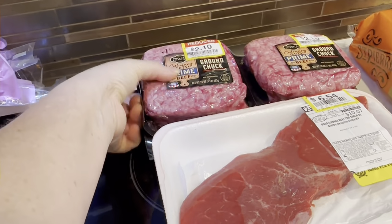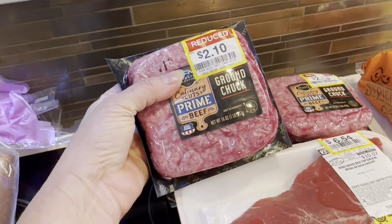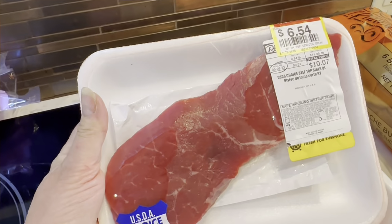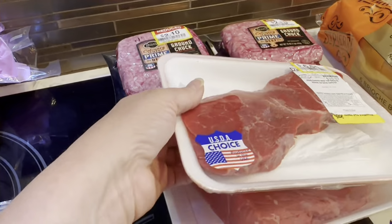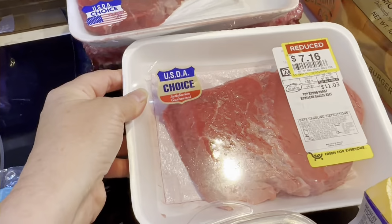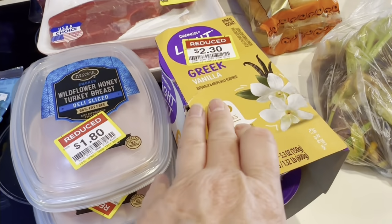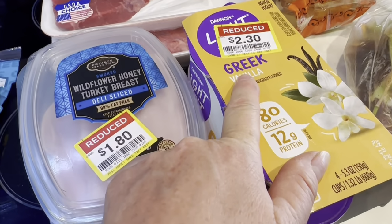I found this ground chuck and it was reduced to $2.10, but some coupons came off and it made it 10 cents each. So I got 4 packages of hamburger for 10 cents each. I got this steak for $6.54, and I'll cut that in half, and that's plenty of steak for both my husband and I. Got this little tiny roast for $7.16. This turkey was $1.80 a package. This Greek vanilla, which doesn't expire till June sometime, was $2.30.